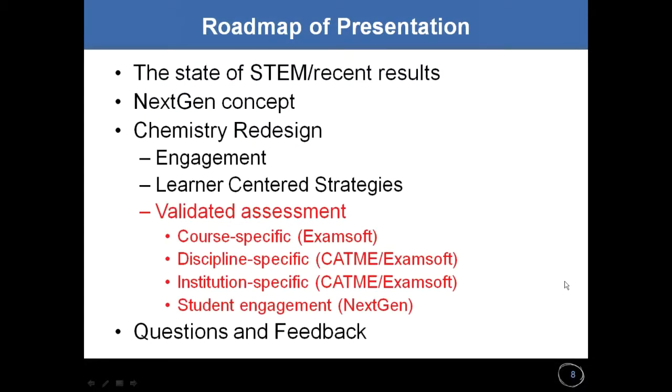Here's a roadmap of my presentation today. I'll tell you a little bit about the state of STEM and our recent results. I'd like to walk you through the NextGen concept, a redesign program here at the University of North Texas that takes large enrollment courses and tries to redesign them to improve student performance.